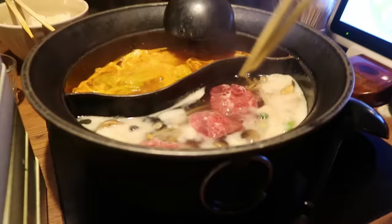Hey guys, we're at one of our most favorite restaurants in Japan. It's Shabu Shabu. It is delicious. It is a Japanese hot pot. We can't wait to eat it. Let's go.